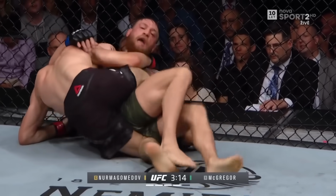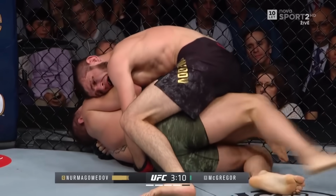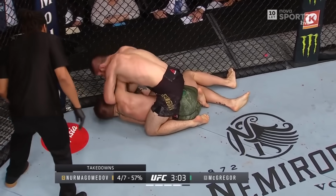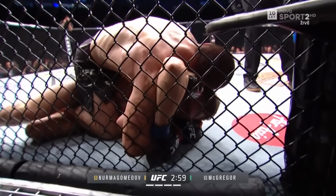Another warning from Herb Dean for a fence grab there. His grappling is just one step ahead. Just tremendous control on the ground. 4 of 7 on the takedowns for Nurmagomedov, but it's what he does with them. 2 minutes have gone by here in round 4.